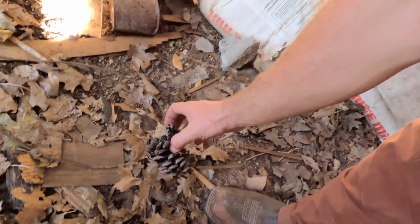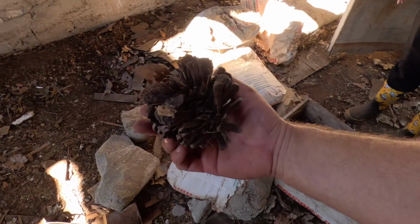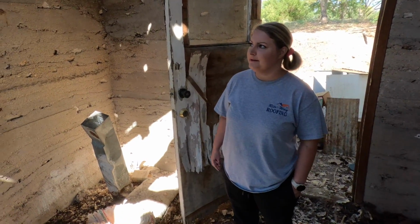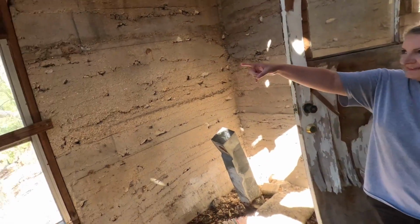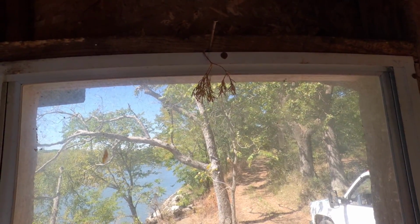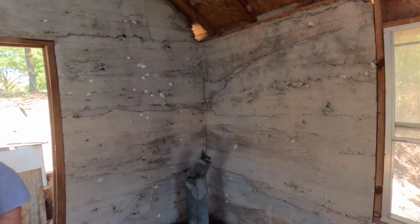But look at this. I've never seen a pine tree around here that had pine cones this big, but there's been several in here. I don't know if they're actually from here or maybe they were Christmas decorations or something. That's weird. Could be. And that nail, it's holding up a little piece of cedar limb or something. I bet they had a wreath hanging there at one point. I don't know what we're gonna do with this. I don't either, so we'll figure it out eventually.